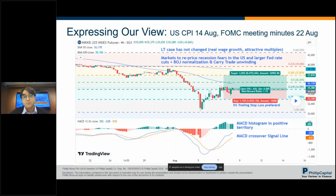As I mentioned, we are seeing real wage growth, and because of the recent decline, valuations are more attractive. But in the meantime, we are likely to see elevated volatility as markets reprice recession fears and the BOJ normalizes its policy. Our target is roughly set around 37,800, around that level. And we prefer to set a trailing stop loss where the stop loss will move alongside the market prices.